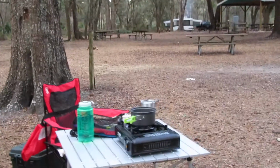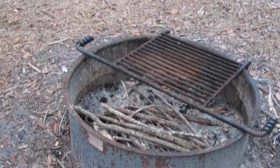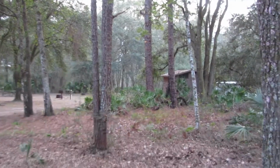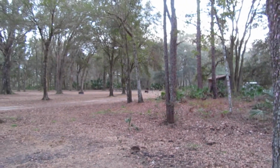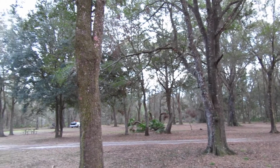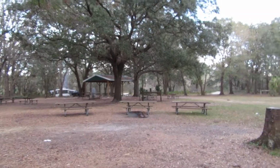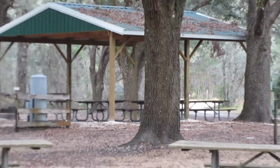Anyway, here we are. Campground's pretty big. It's got all these tables, fire pits. I didn't bring any big wood, which I should have. Not too many people, like 4 other people. And then there's a vault toilet over there. Really nice and quiet though. There was the entrance. So I guess this would be a good spot if you had a group of people as well.